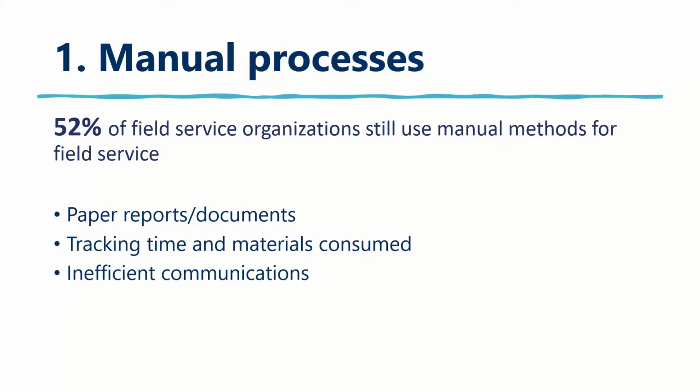As well, using manual processes like email to communicate with technicians can be inefficient and ineffective. Technicians often don't have access to their email or don't check it regularly. And when planners or dispatchers need to communicate time-sensitive updates to technicians through email, ensuring the technicians have actually received the update is difficult to track.